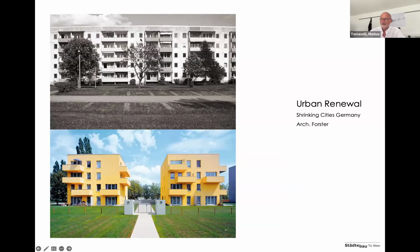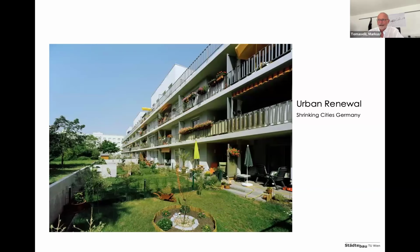What we see here is, of course, a loss of apartments, not a lack, a loss of apartments. But it was also necessary because the population was shrinking. And they added private open space to the apartments or to the residential buildings, with privatized gardens, but also balconies, terraces, and so on, to improve the quality of the apartments.